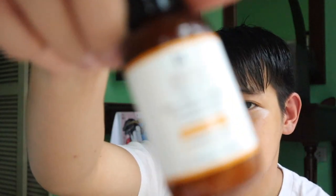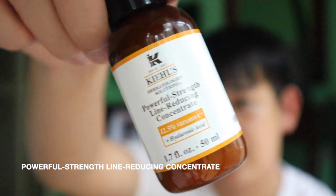So after the Clearly Corrective, what I usually put is this Powerful Strength Line Reducing Concentrate. So this is for the lines and the wrinkles. I just also rub it in between my fingers and then I put it on my face like that. This serum is a little warm on the face, and extend it to your neck. The skincare differs if it's morning or night. So after the vitamin C serum, I usually use this.